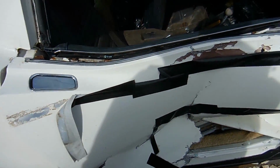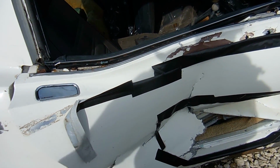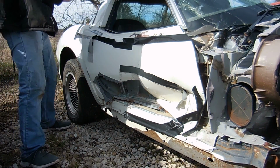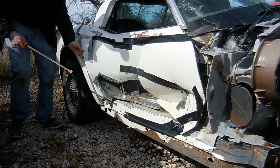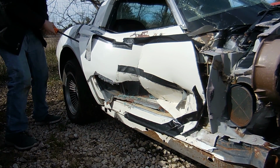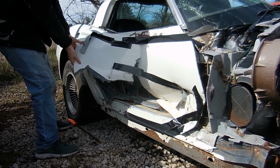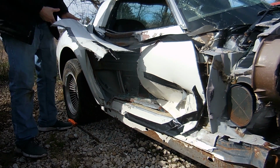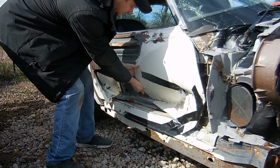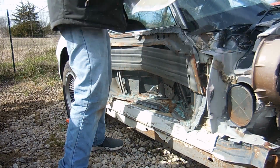What I'm going to try to do today is somehow get this door open, because the only way to get the seat out is to get this door open. So that's what we're going to do. Alright.